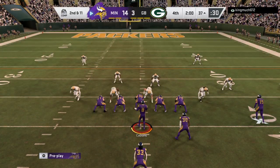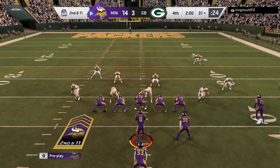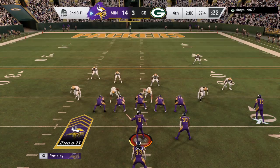So the Vikings in possession of the football as we get you reset. And you'd have to figure they're just looking to burn these final 2 minutes away and get out of here with a victory.